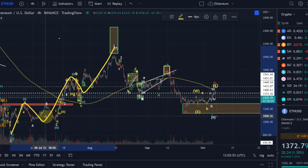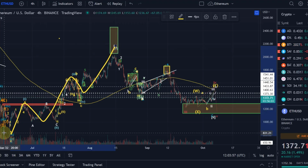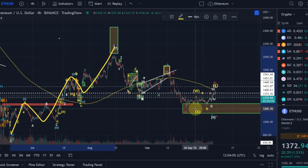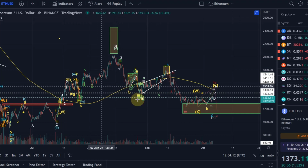it could also be counted as a corrective wave, but primarily due to the strength and the extensions that were reached, I expect that this is an impulse, and that what we have currently coming down is a corrective wave, A, B, C. Therefore, we talked about a possible reversal in this area between 1280 and 1130.